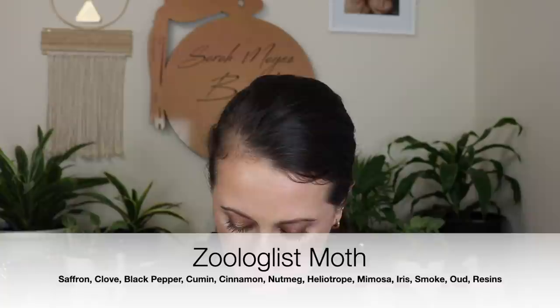Okay, next we have Zoologist. Ooh, and some that I have not smelled yet. I love smelling Zoologist fragrances. Zoologist Moth. I've been wanting to smell this. Make sure I don't have anything somewhere so I can test this. I've heard that this one is so good. Yeah, I've heard such good things about Moth. Ooh, I'm almost getting honey. I don't know if there's honey in Moth, but I'm almost getting a honey note. That's gorgeous. It's like powdered florals. Golly, and as it warms on your skin, it just gets gorgeous.